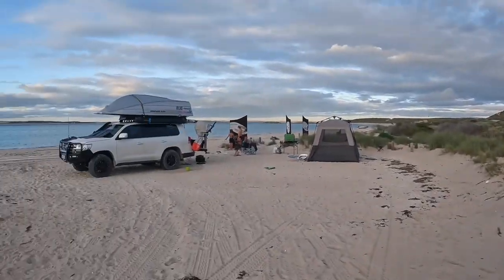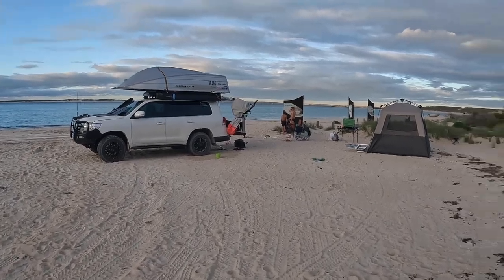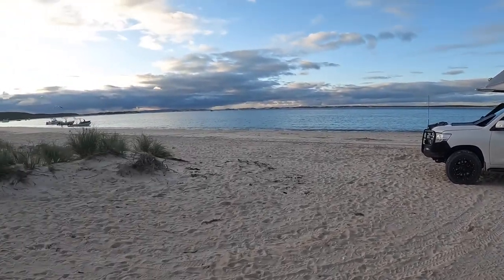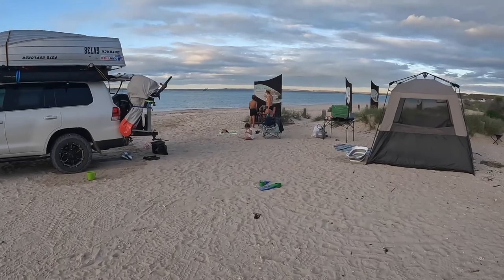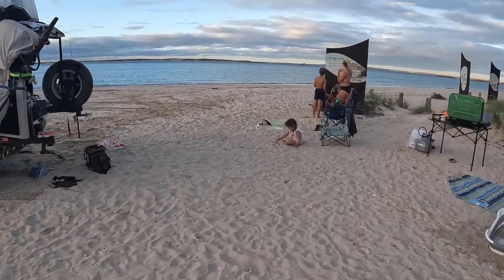Look at this for a spot. Got the cruiser down there in her element. The tent set up. Dirk Hartog in the distance. And this is our campsite, beachfront.